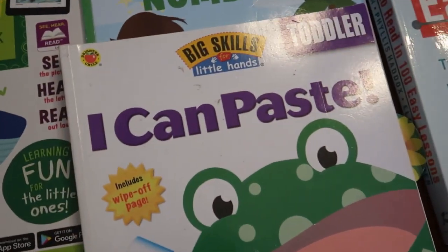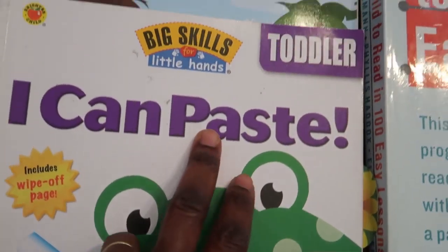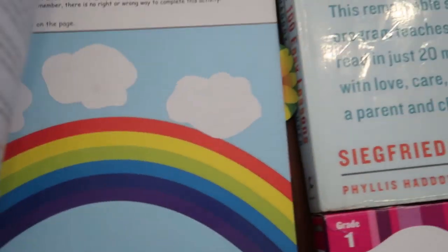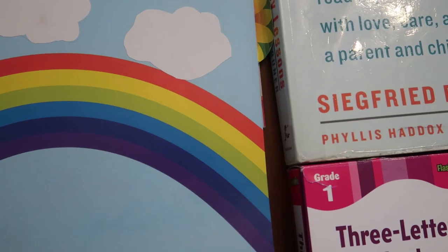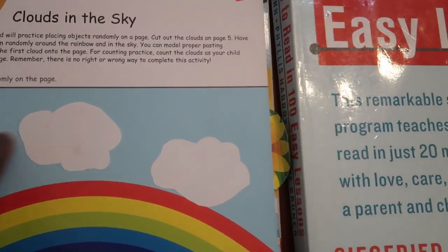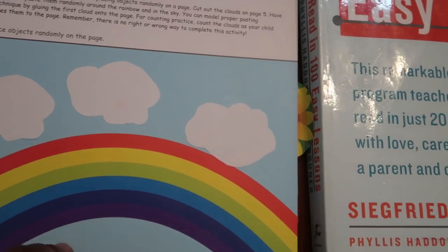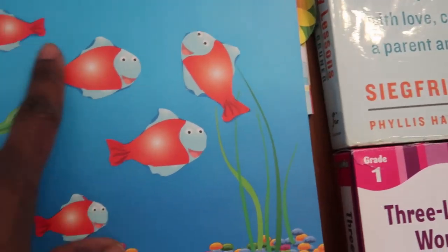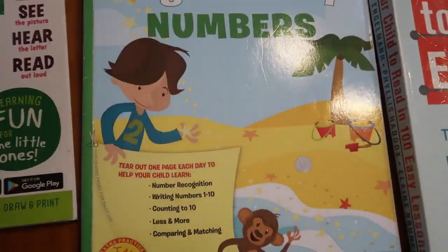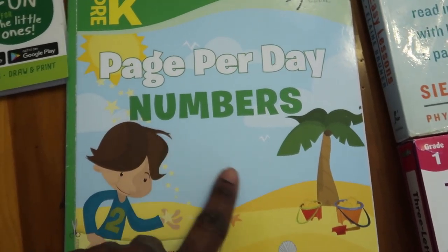This one is I Can Paste Toddler. She actually does this with her baby brother. And it's just you cut off a page and then you put in the whatever on here. So these are clouds over a rainbow. And then you cut off the fish and you put it in there. This is just cut and paste, okay? Another cool book, toddler.